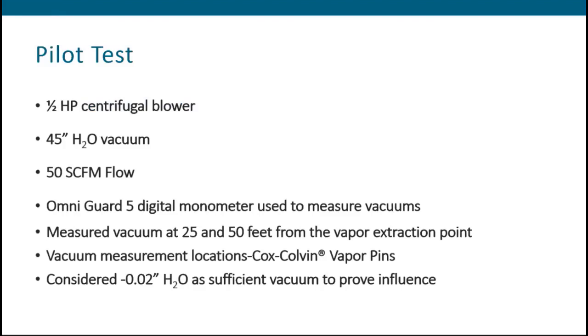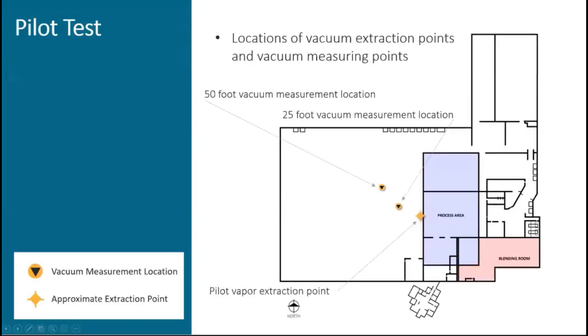So for this particular pilot test, which I will go over, we used a half horsepower centrifugal blower with a 45 inch vacuum and 50 SCFM flow. We used a digital manometer to measure vacuum points. We measured at 15, 20, 25, and 50 feet away from the vapor extraction points using the Kotz-Kolvin pins. And again, arbitrarily, we select a negative 0.02 inches of water as sufficient pressure to prove influence.